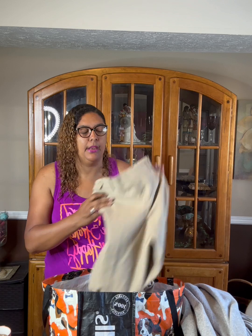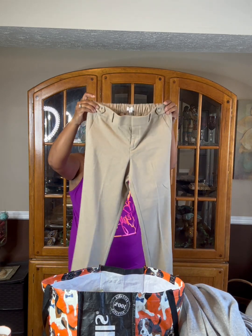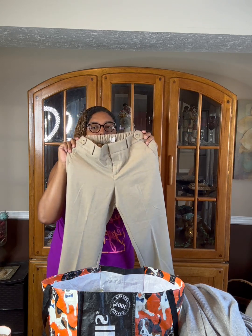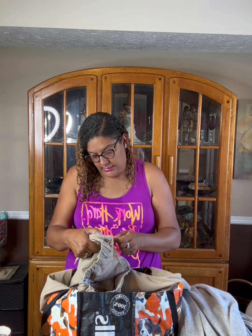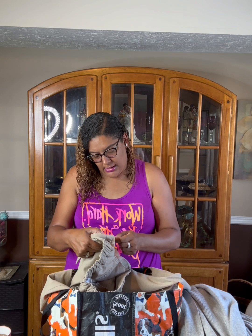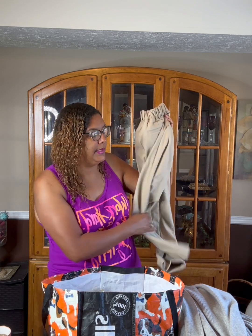So next is a small petite Loft, original tag $79.50. These feel like cashmere blend too. Just a pair of kind of a knit dress pant. I don't know, what is this material? I mainly picked it up because it's brand new. No, nothing good. It's just polyester, rayon, and spandex, but it's a neutral color. Somebody's going to need it for business casual. So I picked that up.